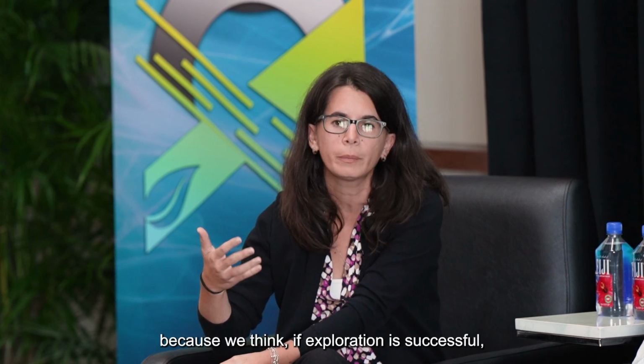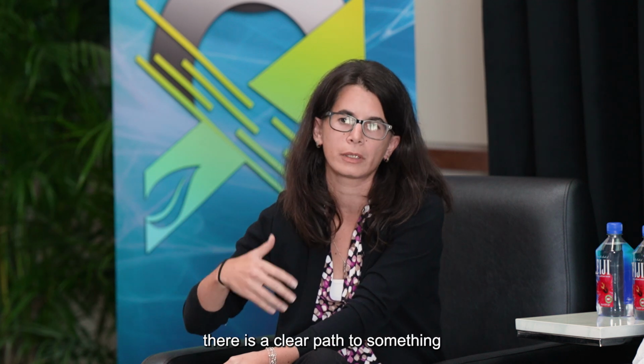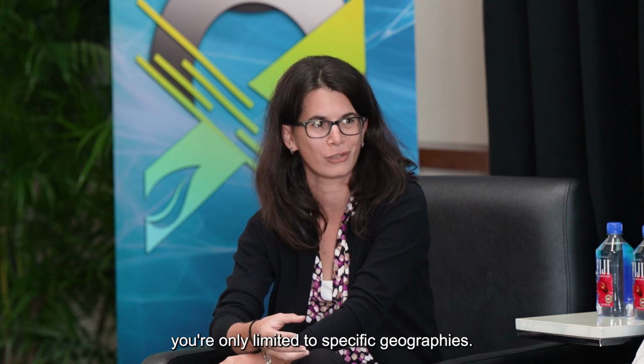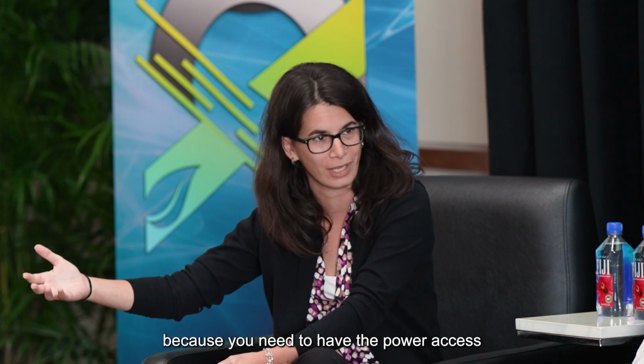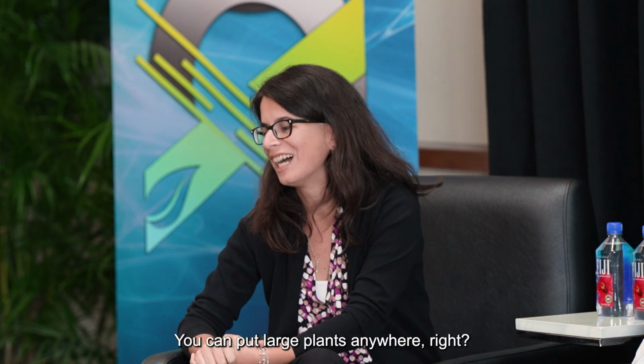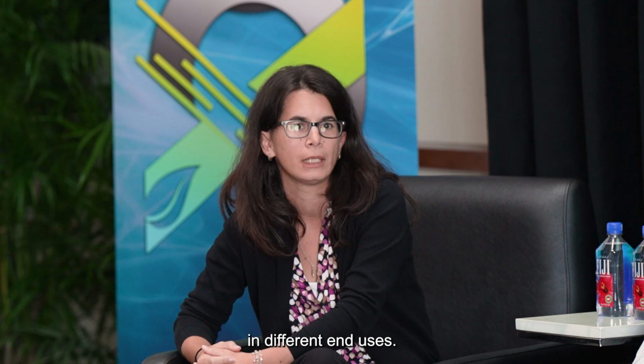Because we think if exploration is successful, there is a clear path to something well below $2 per kilogram of hydrogen, which would be very instrumental for the industry. And there's also obviously geographic dependency. With geologic hydrogen, you're only limited to specific geographies. You're also limited if you're looking at green hydrogen, because you need to have the power access and the pipeline. Not as limited on the methane pyrolysis stuff. You can put large plants anywhere. So we do view that there is space for all of them in different applications and different end uses. But we're really excited about the potential of where white hydrogen could go. And they might come up at different timelines, so we can have a good pipeline moving forward.